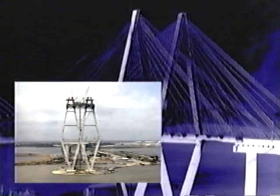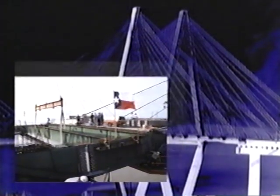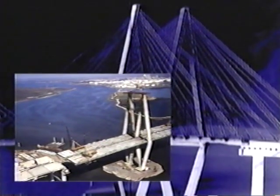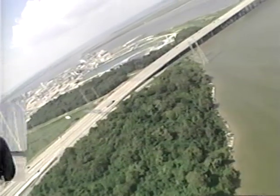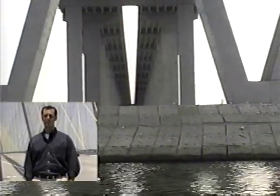With one of the world's longest main spans, the cable-stayed Ship Channel Bridge instantly became a Houston landmark. The Fred Hartman Bridge also received recognition for engineering excellence by the American Consulting Engineers Council. The ribbon cutting for the Fred Hartman Bridge was held on September 27, 1995, 42 years to the day of the opening of the Baytown-LaPorte Tunnel.